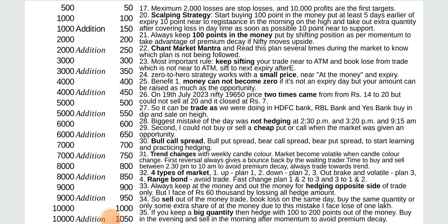22. Chant the market mantra and read this plan several times during the market to know which plan is not being followed. 23. Most important rule: keep shifting your trade near to ATM, and book loss from a trade which is not near to ATM. Shift to the next expiry after expiry.